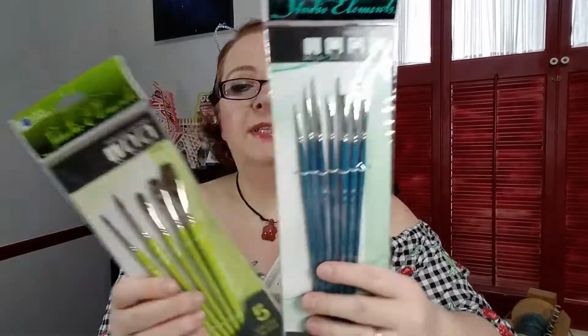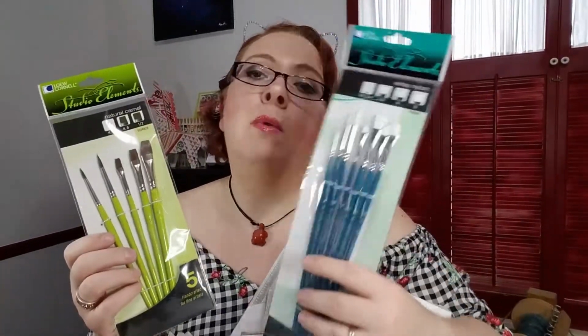And then the last thing in this bag from this haul, I got 2 sets of brushes. I wanted to get one set of nylon and one set of natural because I know that nylon tends to go on much smoother and natural tends to give a little bit of texture. So depending on what I feel like doing that day, what project I'm working on, I have so many canvases I can try new things. So this was really great.